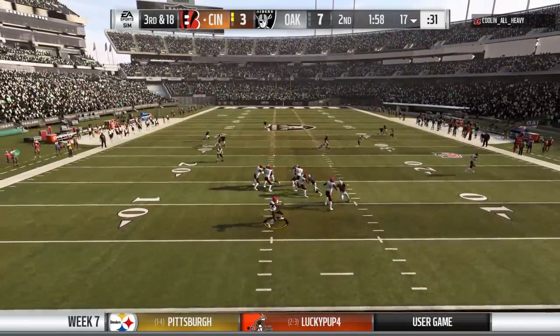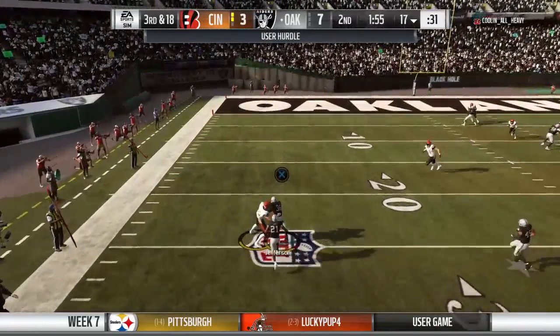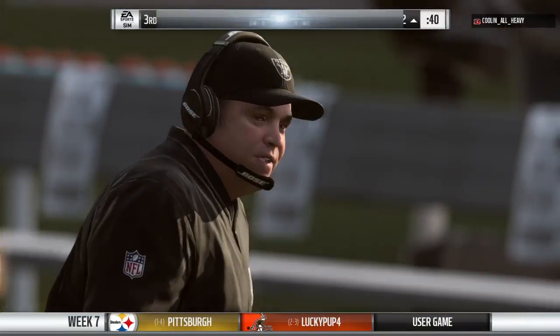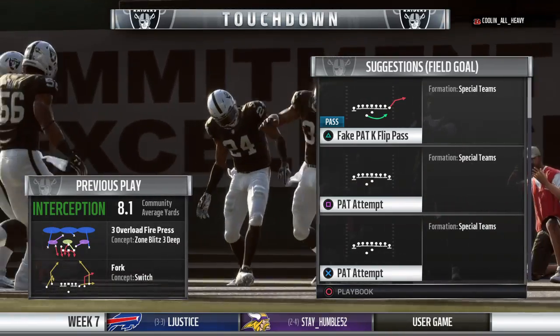Third and long. It's Watson. Trying for Brown, and it's intercepted. Picked off by Tony Jefferson. And he takes this one back into the end zone, and the Raider defense delivers a score.